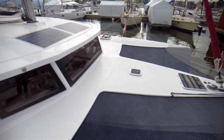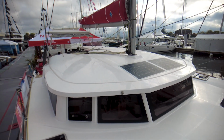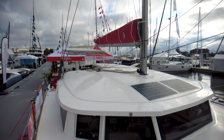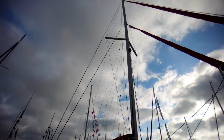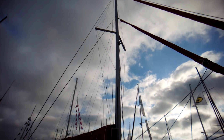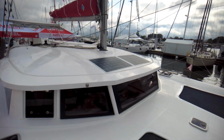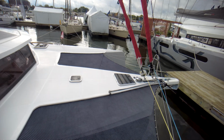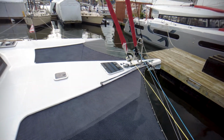Tons of room for activities. Walkable solar panels on the front of the coach roof there. Looking up the rig. She's got 2 head sails, so she's cutter rigged. I like to see that. You got options for your head sail configurations. So there's 2 furling head sails up there on the bow, and we are going to go forward.